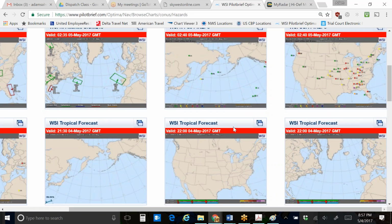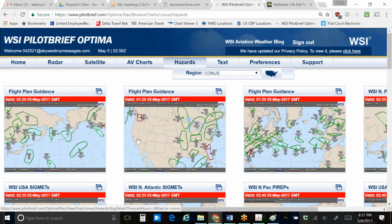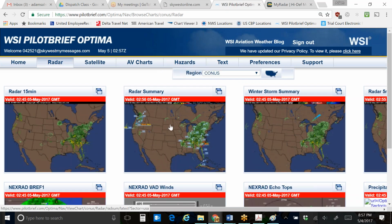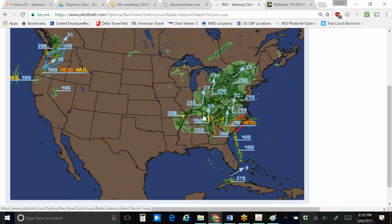But one of the big ones that we use that's already on our Fusion at work is lightning strikes. It looks a lot like this radar summary chart right here, except when you go into it, you'll see little dots everywhere, black and red dots, and those are all lightning strikes. So you can see everywhere that has had a lightning strike. The black ones are about 10 minutes old, and the red ones are within the last 5 minutes. It shows you real-time lightning that's going on.